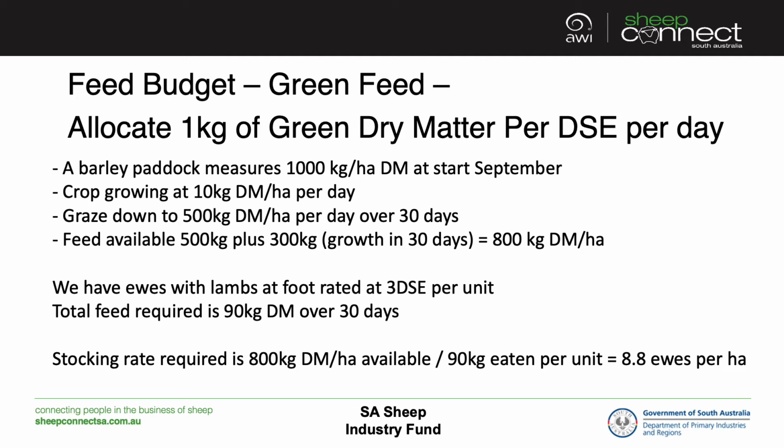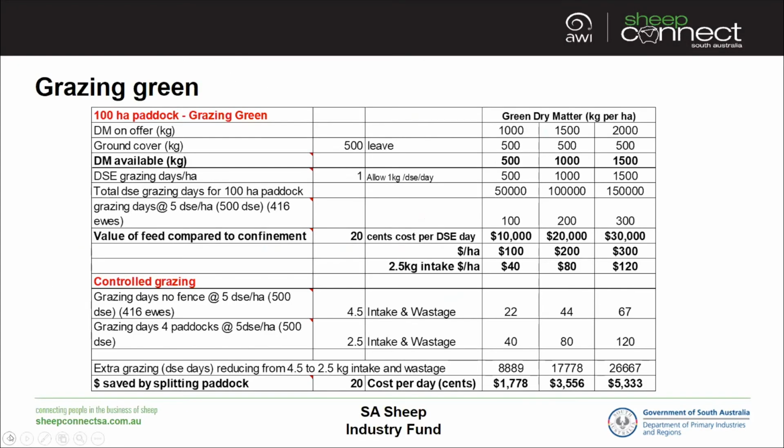So if we look at a simple feed budget here, if we've got a barley paddock at the moment that has 800 kilos of dry matter, and we predict it's going to grow at 10 kilos of dry matter per hectare per day for the next 30 days, depending on rainfall, and then we want to leave 500 kilos behind once we finish grazing that paddock in 30 days, the feed available in that paddock is the 500 kilos plus 300. So we're still looking at around 800 kilos of feed available. If we have ewes and lambs at foot rated at 3 DSE per unit, allocating that 1 kilo of green dry matter per DSE, it's 90 kilos dry matter over 30 days. So if we've got 800 kilos available and 90 kilos per unit, we can stock at about 9 ewes per hectare. So we put some dollar figures on grazing green cereal.